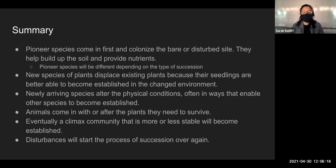Eventually, a climax community that is pretty much stable will become established. Just kind of chilling, doing its climax community thing. It will be a climax community forever until it gets a disturbance, whether that's a wildfire, human land clearing, floods, whatever. That's the only reason why a climax community would sort of deteriorate. And these disturbances just start the cycle all over again.